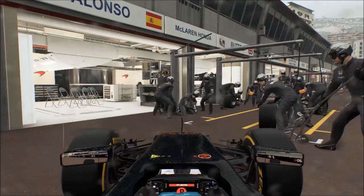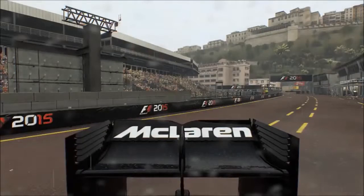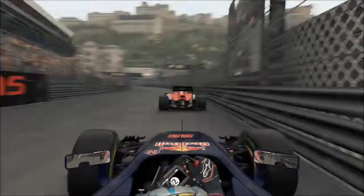One thing to note though. Oh, and look at this. Fernando Alonso in the McLaren Honda. His team are just waiting to service him, and he's just stuck. He's just stopped right in front of the box. So no idea what that was about.